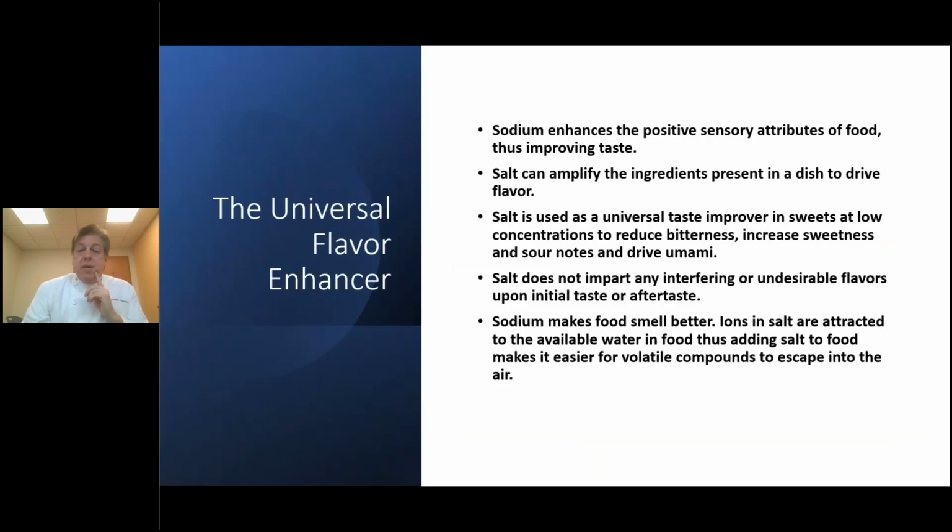Salt does not impart interfering or undesirable flavors. Salt gives an initial taste as well as an aftertaste. Sodium makes food smell better, and aroma is a large portion of how we taste food to begin with, whether it's aroma in terms of the essence that's coming out of the oven, or once the food is coming out of the pan, or once it's on the plate. That aroma that you experience could make up to 70 or 80 or even 90% of the experience overall. And by far, sodium helps to contribute to that.